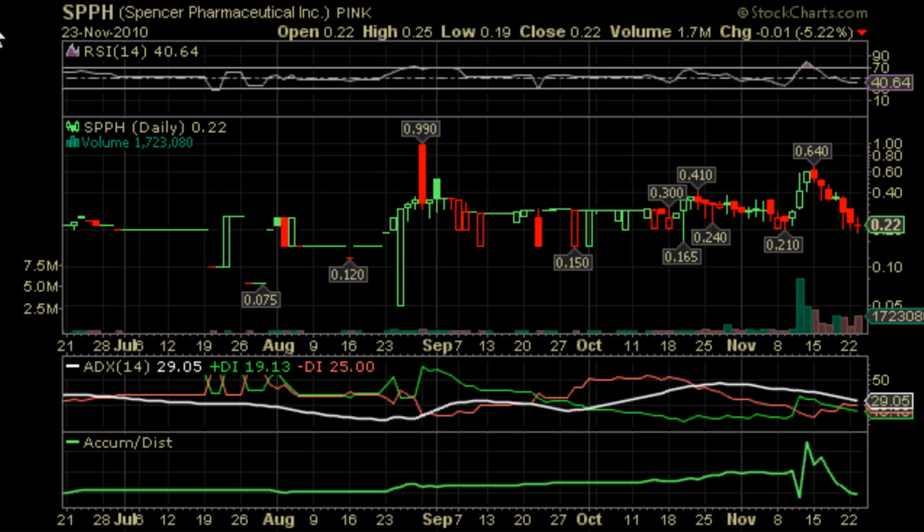One of the first things we're going to notice about SPPH is that it recently had a huge run-up. This run-up started at 0.21 cents and peaked at 0.64 cents just about 3 weeks ago. We're counting this consolidation here. As you can see, since then the stock has decided to cool off, as usually happens with these type of powerful moves, and we've been not necessarily free falling, but we have been retracing ever since, as you can see by this line.